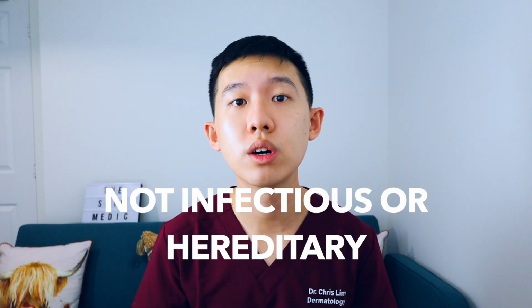Basal cell carcinomas typically happen after chronic sun exposure, either from direct sunlight or using sunbeds. They tend to affect fair-skinned individuals and are more prone on sun-exposed sites such as the scalp, the face, the ears and the neck. They are not infectious or hereditary, which means they can't be passed on from one generation to another.